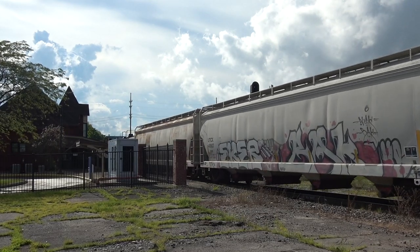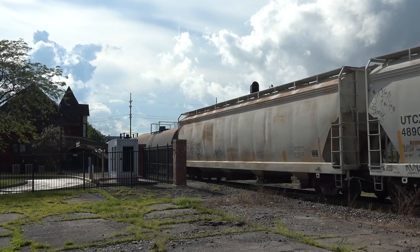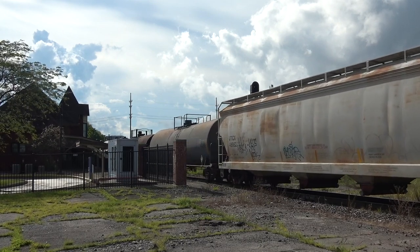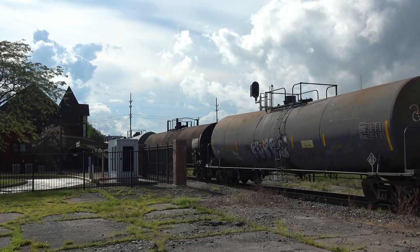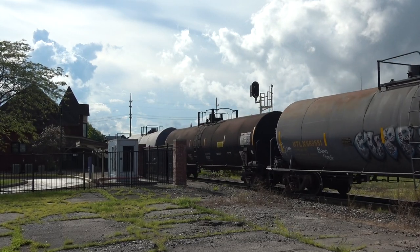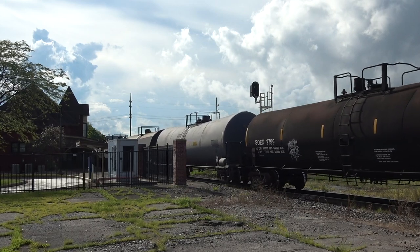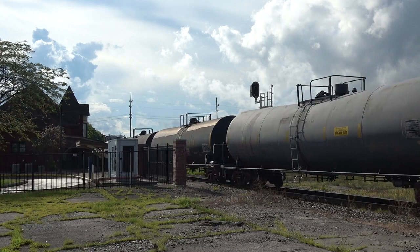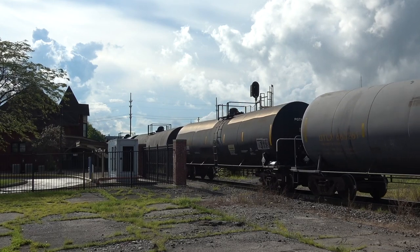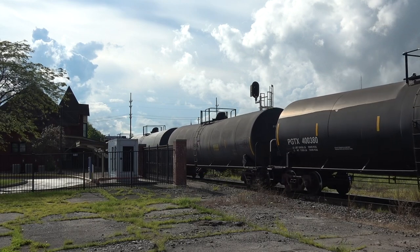This would end up being Chicago Fort Wayne & Eastern, heading eastbound on the Lima subdivision, and we were greeted to see a freshly painted G&W paint on a Dash 8 leading, but then the trailing unit is not even repainted yet. It's still in its Y3 paint scheme from CSX.